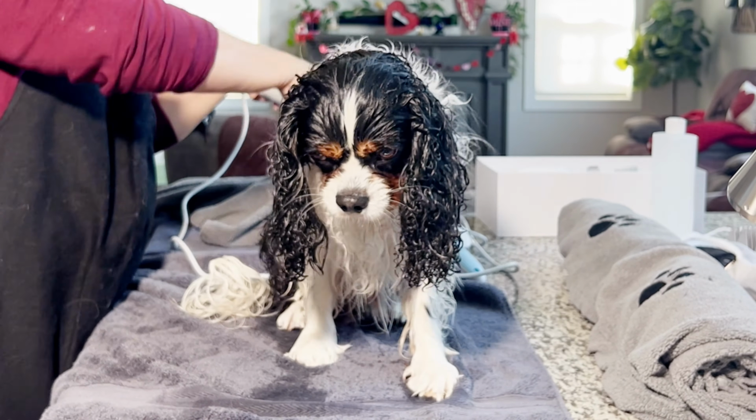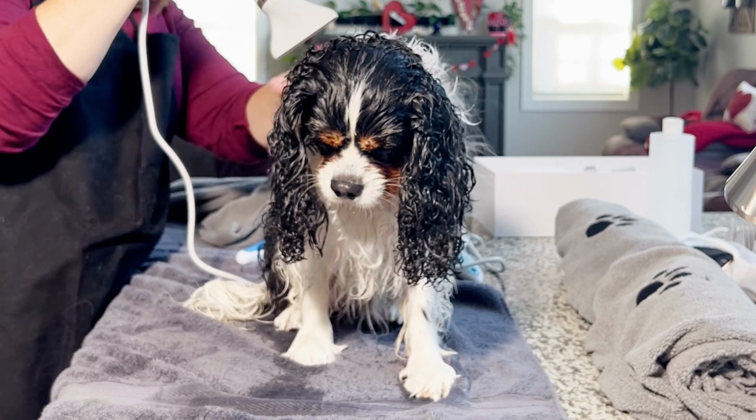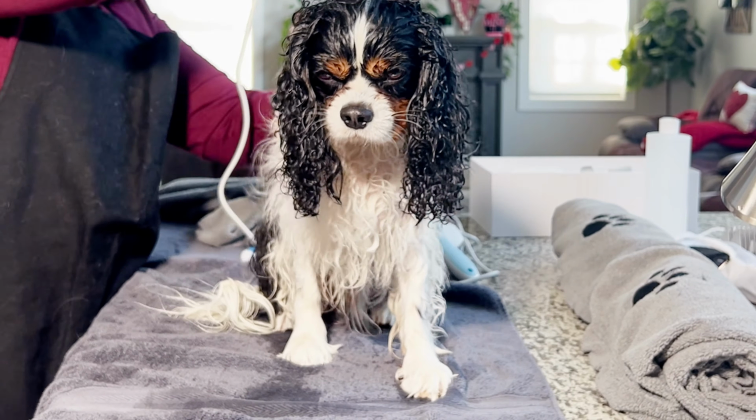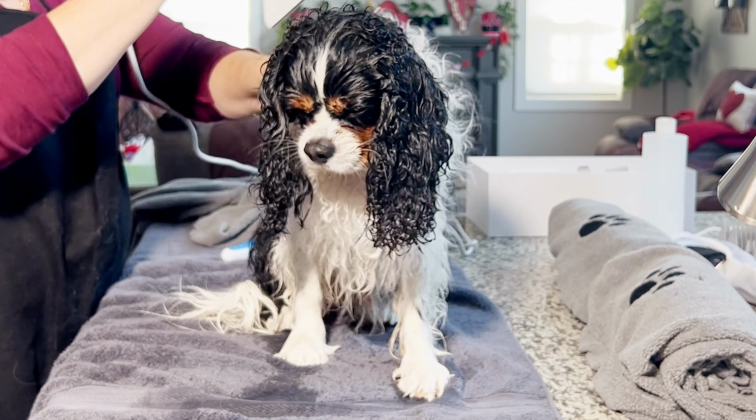Do you notice him checking me out as I go near his back end? It's seriously a hang-up, I'm telling you. I'm still checking in with him, giving him lots of praise. I must tell him 100 times during the process that he's such a good boy. We all want to do a good job in life and get noticed for it, and these dogs are no different, so I lay on the praise.